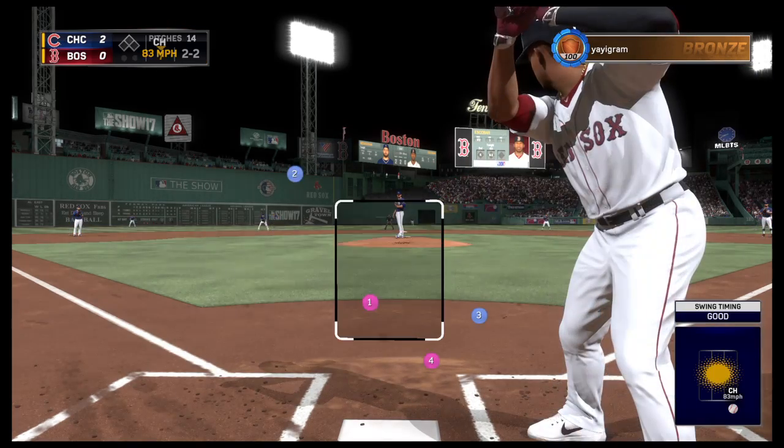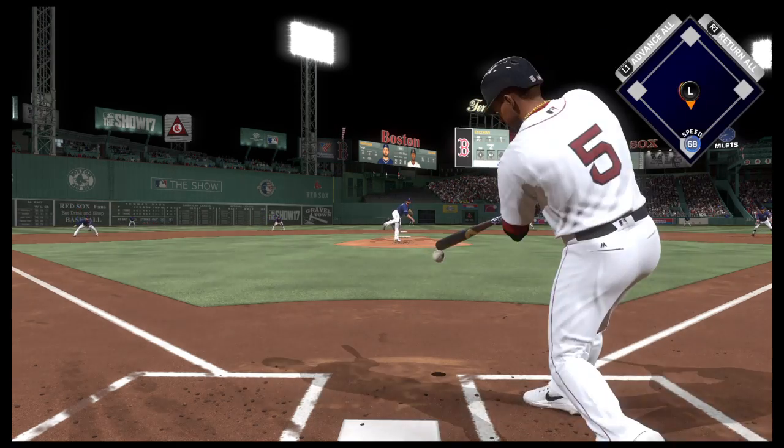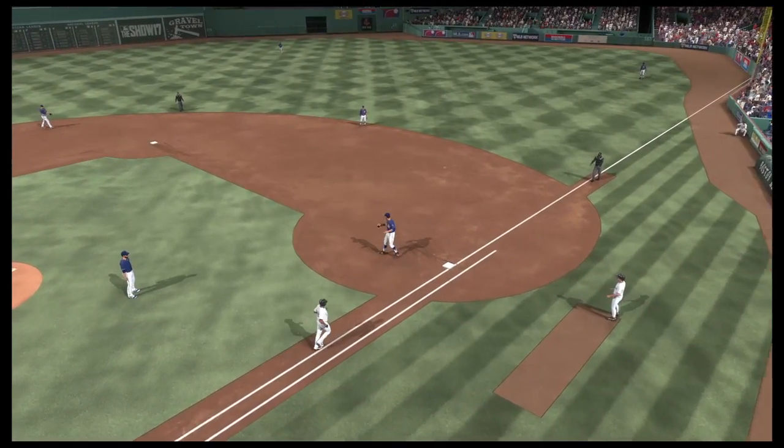Swung on and missed, and it's even at 2-2. I like how he's mixing up the fastball and the changeup right there. That's how we got the 2-2 count. I think he comes back with a changeup here. The tag, and he is out.